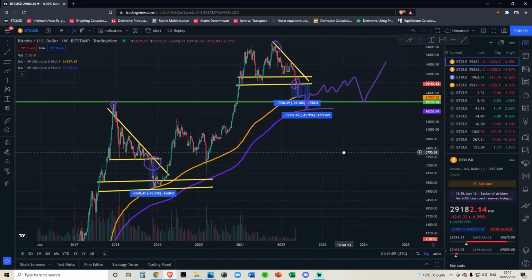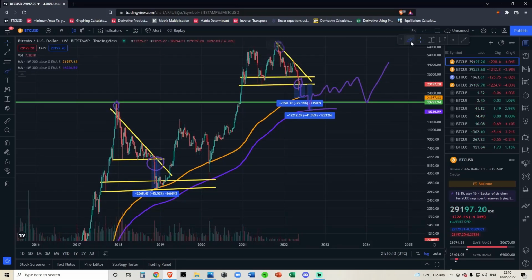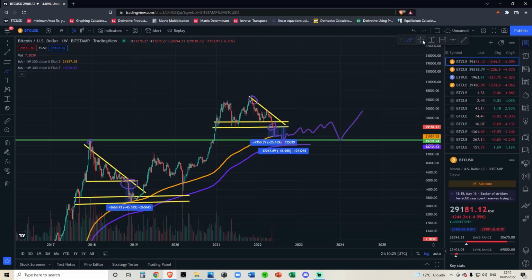Why do I think we're going to do something like this? Because we've done something like this every single time. You can see here, lollygag, boom, boom, done. Why do I think that we're going to have one bottom followed up by an accumulation range and then another bottom coming into the next couple of months?